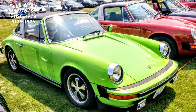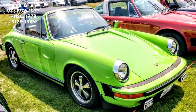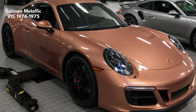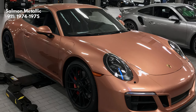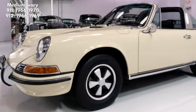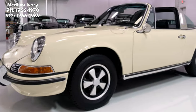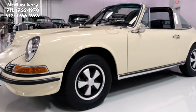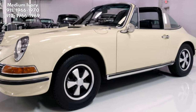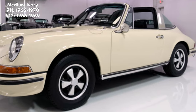Here are my top five though. You tell me what yours are below in the comments. Colours split opinions, and I'd love to know what you would choose or what you already have. Anyway, here goes. Number five, medium ivory. Yes, a white. I think Porsche 911s look incredible in white, and this one is just off-white enough without going into a dull beige colour.